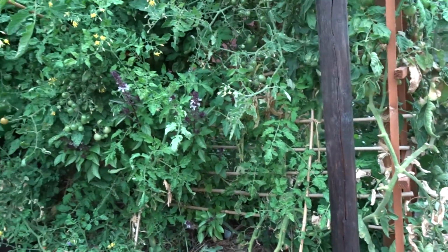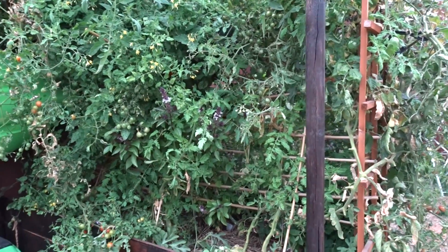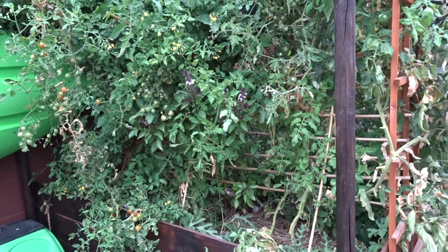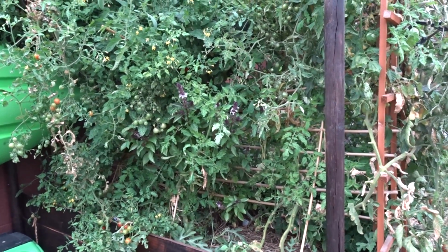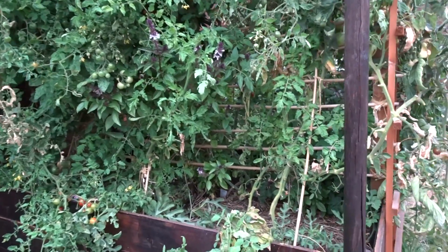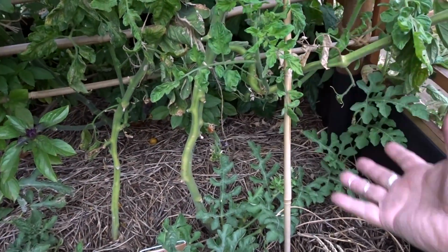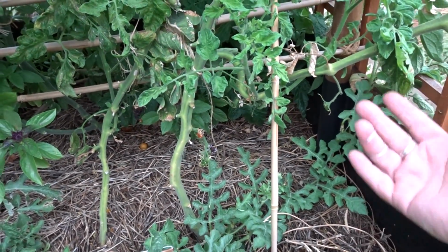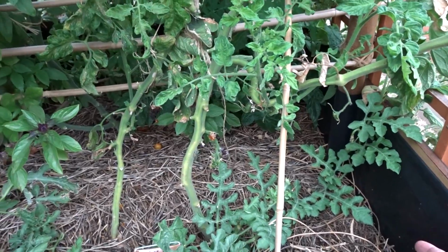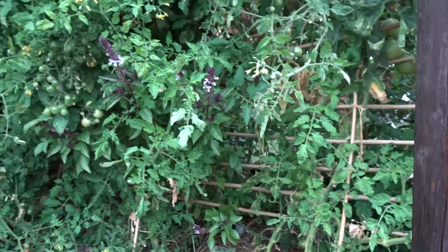Then the other thing I do, which I haven't done this month because we're just at the end of the season, is I cut many of the leaves and branches off that are not producing, especially off the base, so that the branches and leaves are not laying on the ground, giving it the opportunity to rot. So I want it to grow tall, which they do.